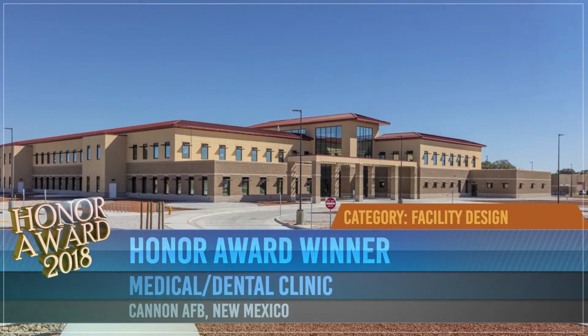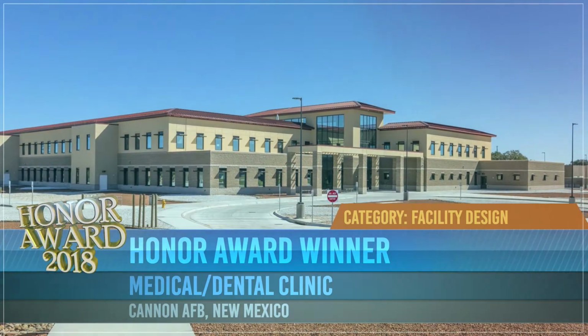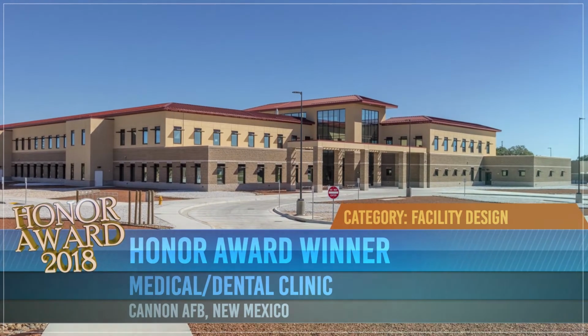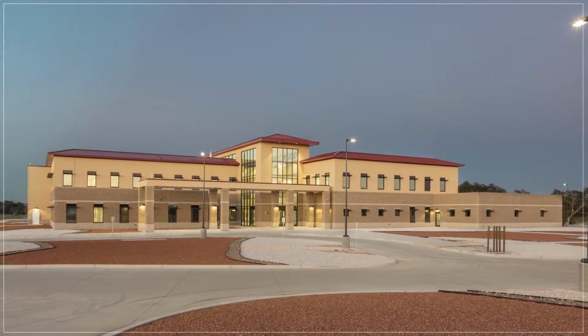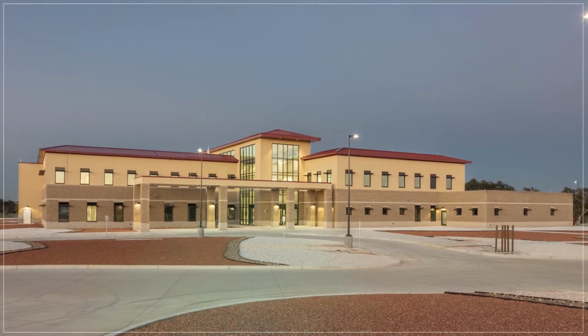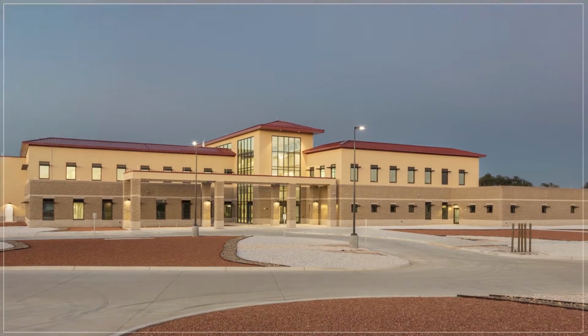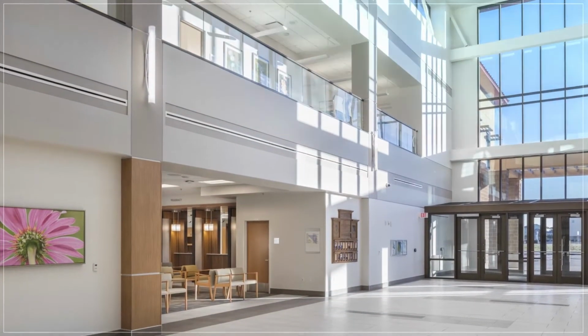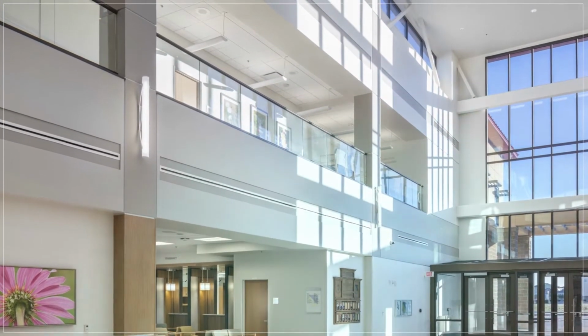The goal of this world-class healthcare facility is to provide a haven for all, an oasis in this extremely arid and rural environment of southeastern New Mexico. Simple earth tone materials create a durable and long-lasting exterior, complementing other base facilities while meeting sustainability requirements. The soaring two-story glass entry facade is the focal point of the building and is highly visible from the street.